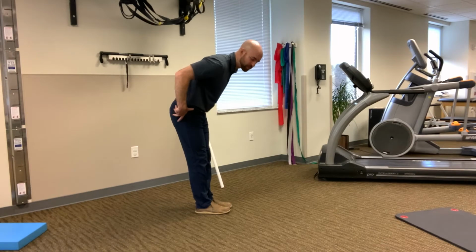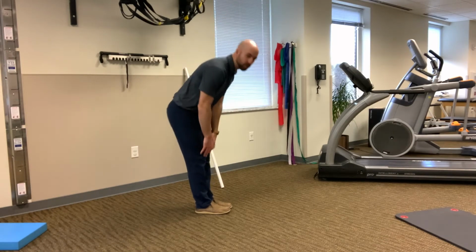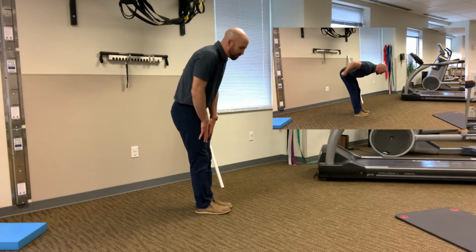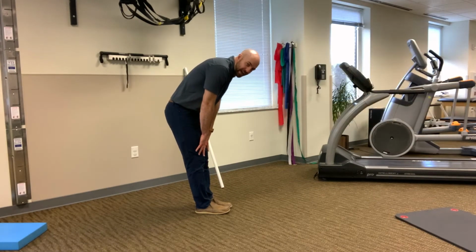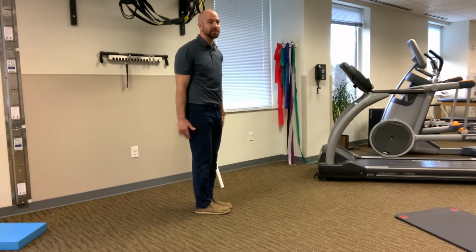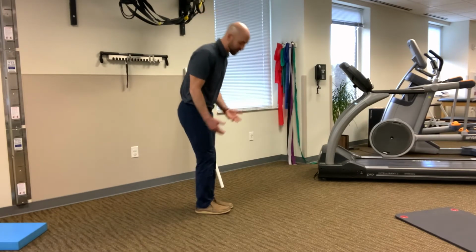we talked about, which would be more normal, let me show you maybe a little more normal, is just using your hips and a little bit of low back. They'll go down and they'll automatically start to round their low back out as soon as they try to go down and touch their toes. You also see the same thing happen when they're coming back up, and they'll come back up wrong.